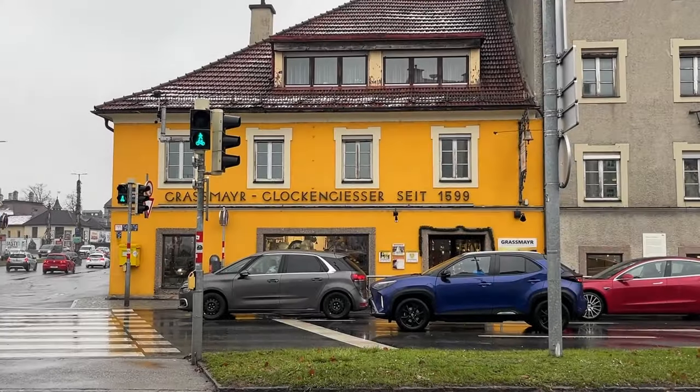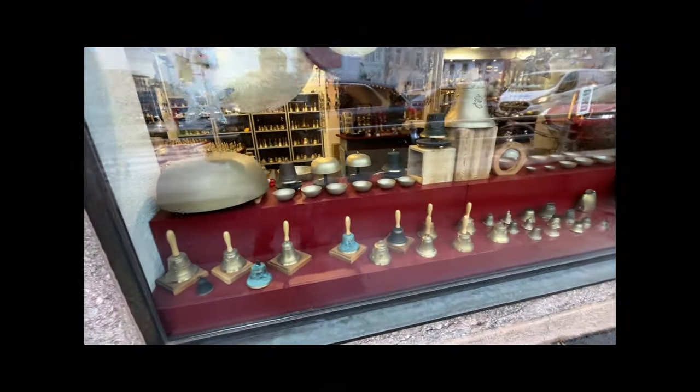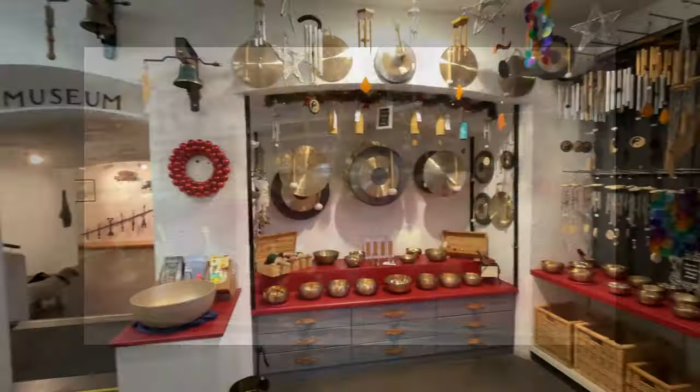With its establishment in 1599, the Grassmayr Foundry has been in existence for more than 400 years. The company has been one of the largest manufacturers of bells in the world since the 20th century, and has delivered bells to around 100 countries.